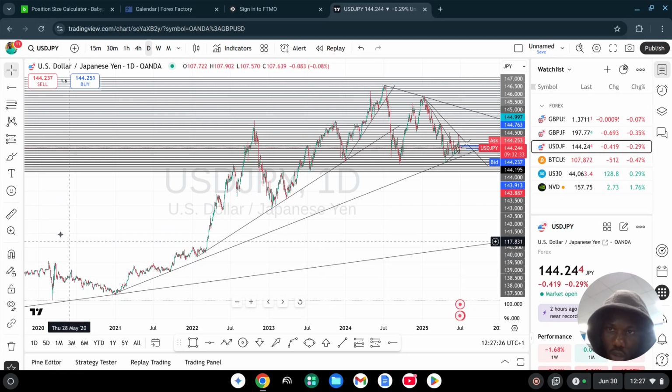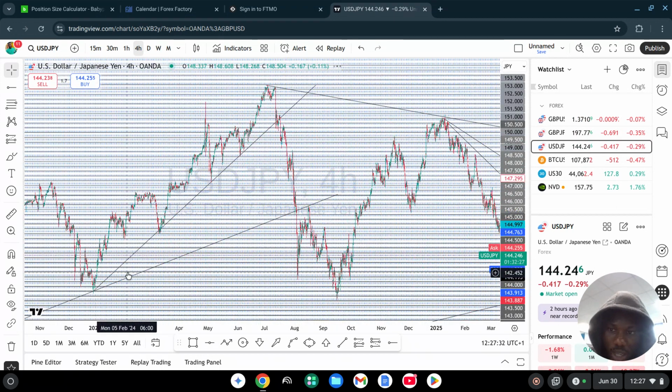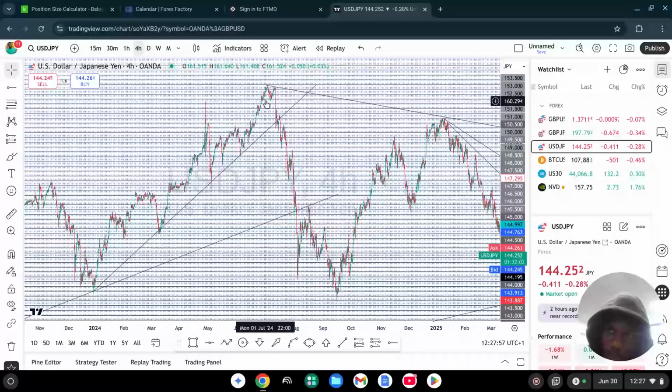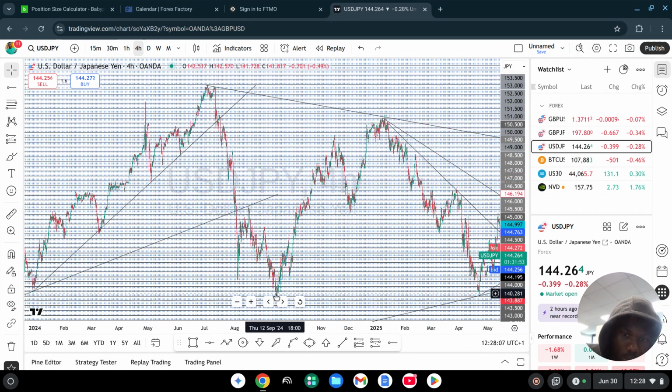If you go to the 4 hour time frame, you can see we already have this bull run, and then the market started tanking over here, in July 2024. By this time last year, the market was tanking. Let's see if the market is going to tank as well, but I don't think it is. I'm just explaining the chart now. On the 4 hour time frame, the market dropped, and in September 2024 it started going back up.